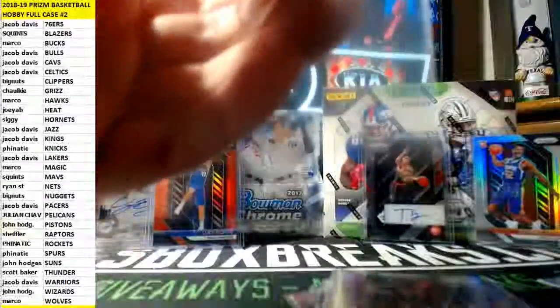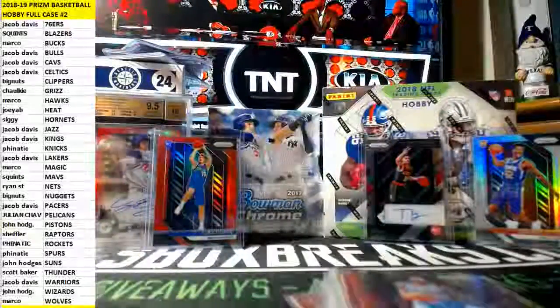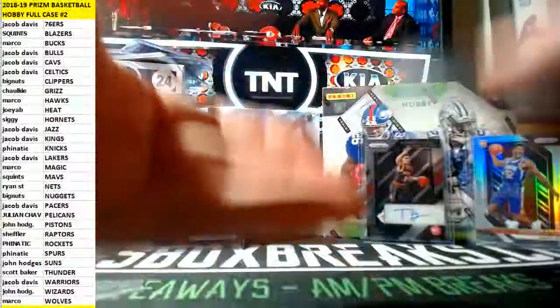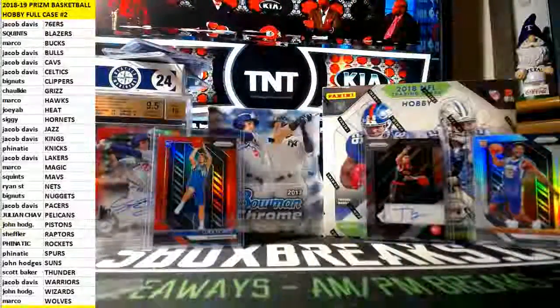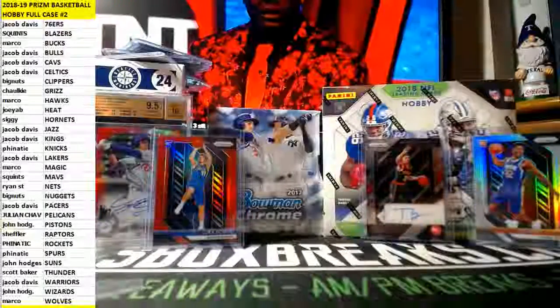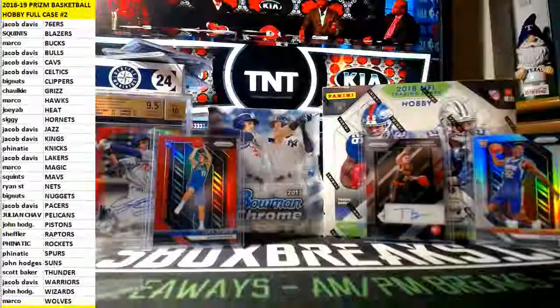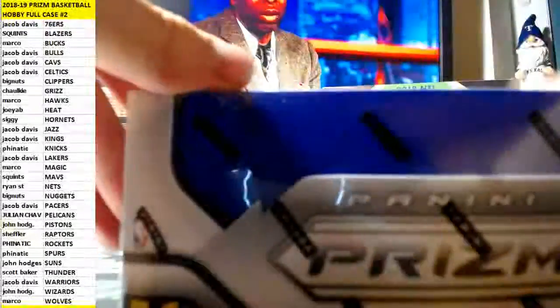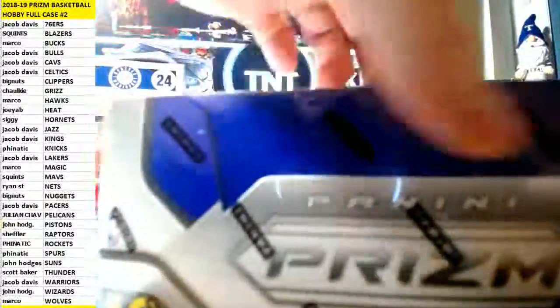Auto with cereal. Auto with a couple Frosted Flakes. Last one sold at 68. Oof. Hopefully that's a one-off. Or a lot of people pulling them and posting them, so they've gone down a little bit.